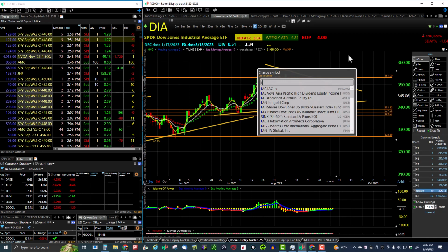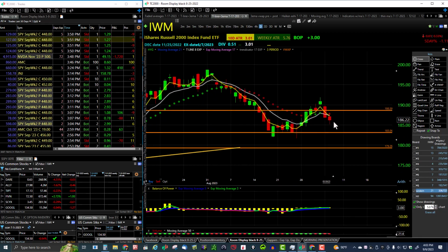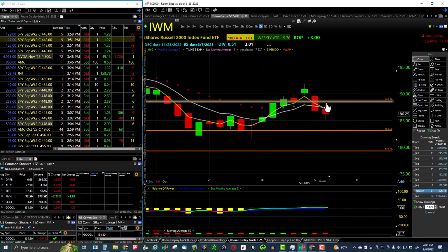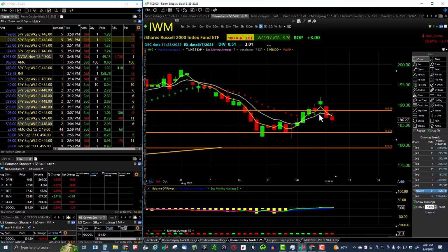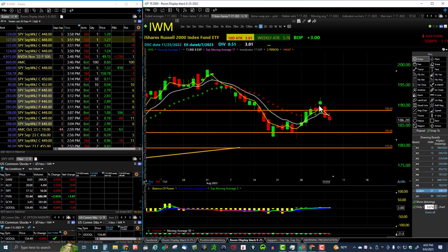Now let's take a look at IWM. Now IWM had a horrid day yesterday and not a bad day today. Lower low, and lower high on IWM. IWM kind of breaking the downtrend almost here. Got a lower high and underneath our trend indicator. And notice the T-line, the 3 EMA, and the price are all underneath the trend indicator. Not a good sign for IWM.